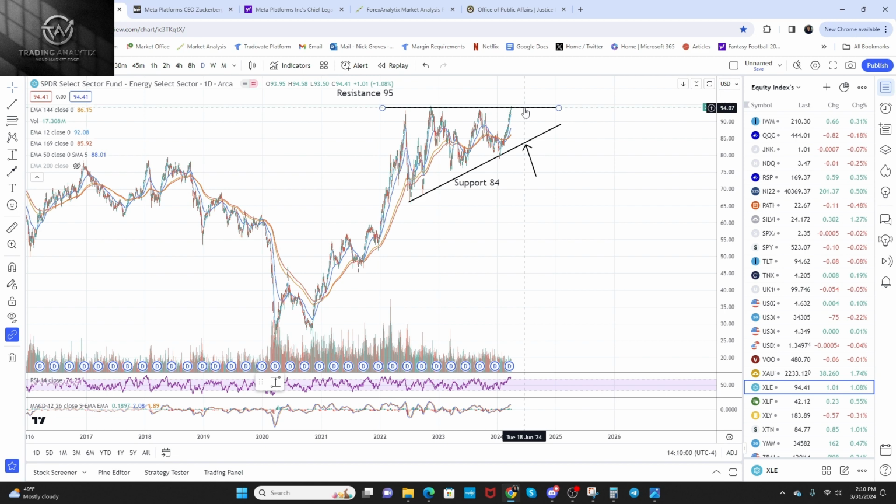to back test, we're either going to get a resumption of trend, which is a confirmed breakout, or we're going to be getting a false breakout that would potentially lead to a breakdown. So that's something to be aware of. That's been on my radar.